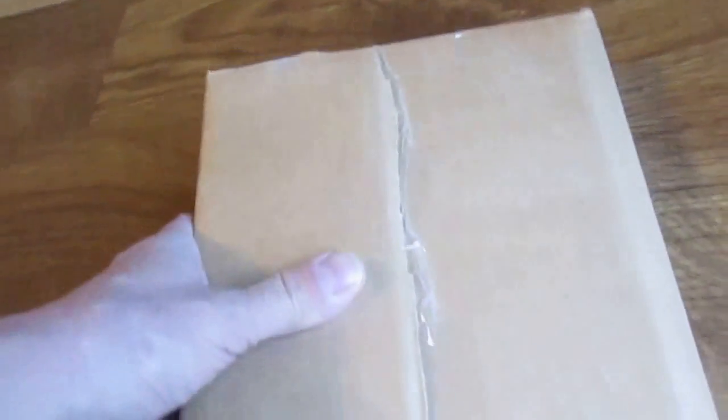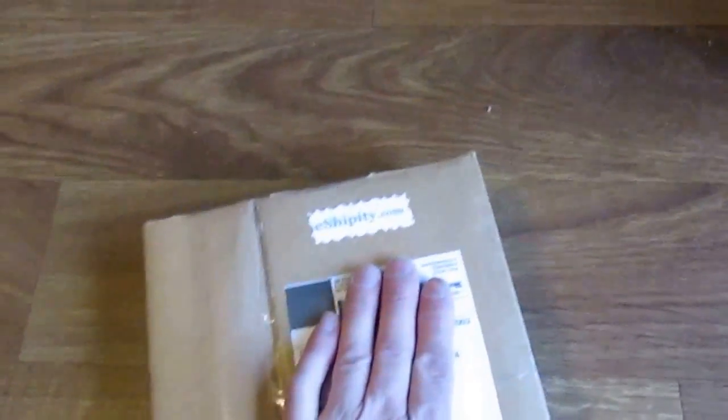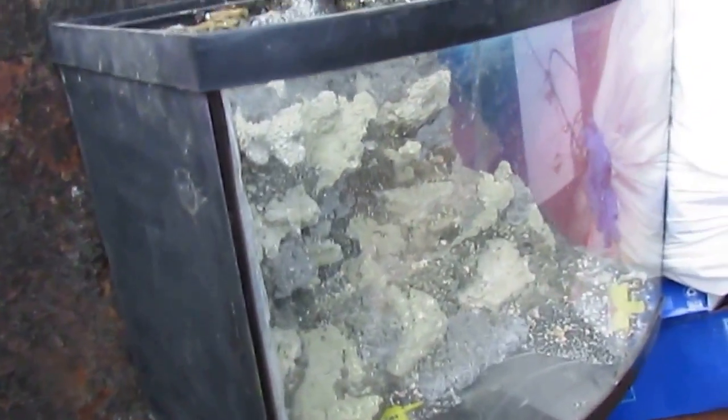I put a $5 coupon in there and a little note saying if there's anything wrong at all, just holler at me and I'll fix it. People open that up and they'll be real happy. All ready to go. Look at that bad boy. Someone threw out their saltwater aquarium.